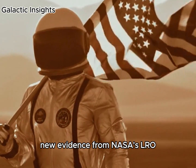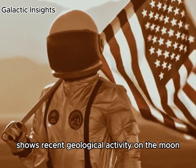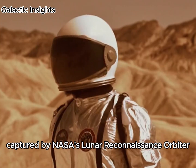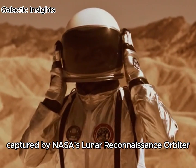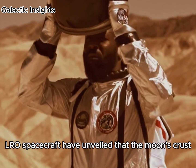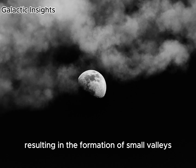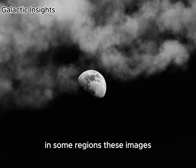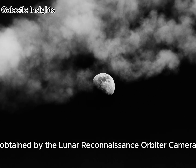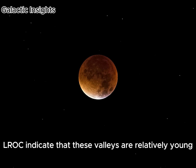New evidence from NASA's LRO shows recent geological activity on the Moon. Recent high-resolution images captured by NASA's Lunar Reconnaissance Orbiter, LRO, spacecraft have unveiled that the Moon's crust is undergoing slight stretching, resulting in the formation of small valleys in some regions. These images, obtained by the Lunar Reconnaissance Orbiter Camera, LROC, indicate that these valleys are relatively young.